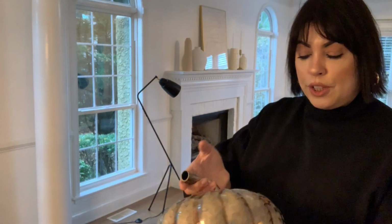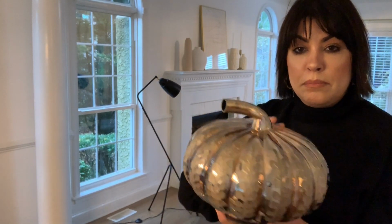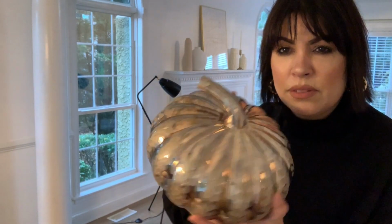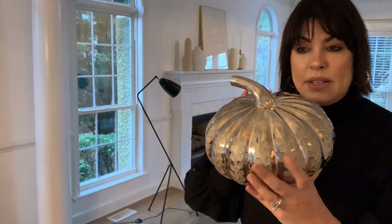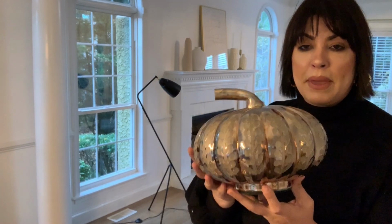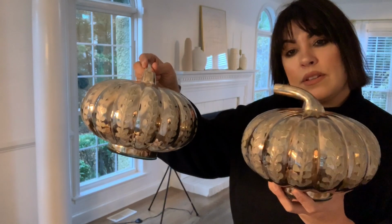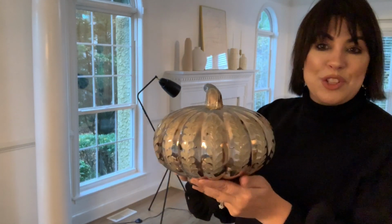So I bought these earlier, but I wanted to show you on camera these metal pumpkins, and they're gold. I know they probably look silver or some kind of weird orange shade, but they are gold pumpkins, and I feel like they're not your traditional orange pumpkin. I'm just going to put two of these, I don't know where. We'll figure it out. You're gonna watch me do all of this.